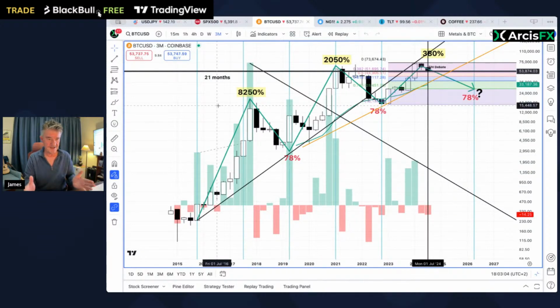Now, what we have here is the Bitcoin quarterly chart. Every one of these bars, candles, some people still use bar charts. If you're using a bar chart, that's okay. I used bar charts for a very long time, and there's nothing wrong with them. But candles give you a little bit more of a visual idea of what's going on. Each candle here is 1 quarter, in other words, 3 months.